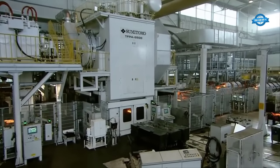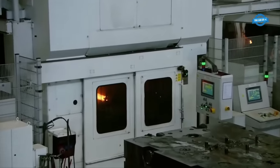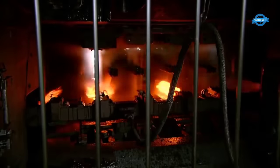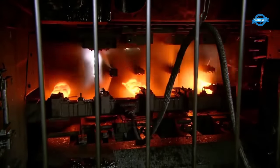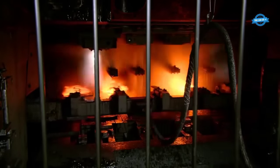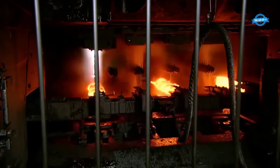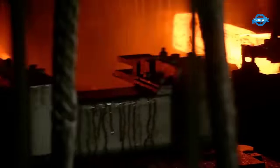Manipulator robots. Manipulator robots are used to handle and position heavy workpieces during forging. These machines can have lifting capacities ranging from 5 tons to 50 tons or more, allowing them to maneuver the massive ingots used in heavy forging. The precise control of these robots ensures the safety of workers and the accuracy of positioning during forging operations.